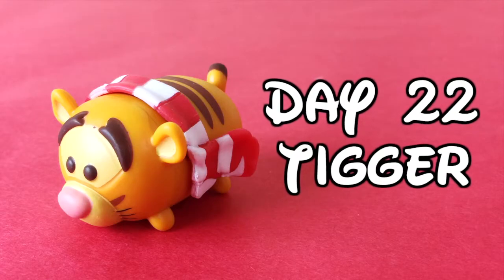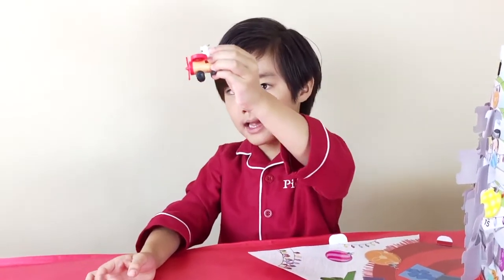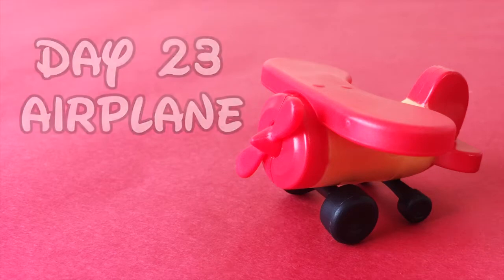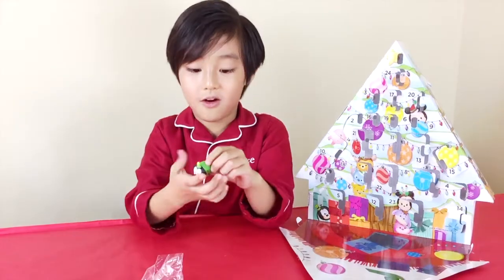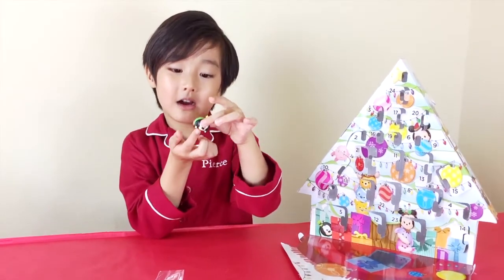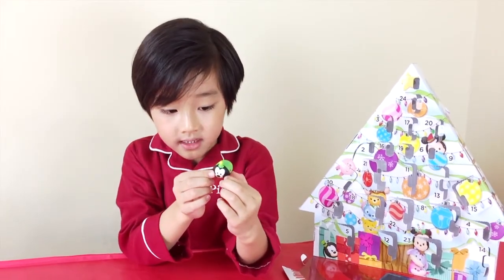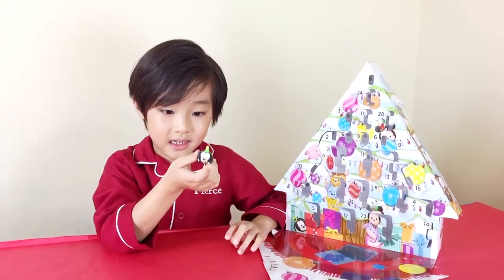I'm opening up 23. It's an airplane. I believe I can fly. This is the last one. I'm gonna show you guys first. Goofy. Oh, Christmas tree, oh, Christmas tree. I sang that song because Goofy looks like a Christmas tree.